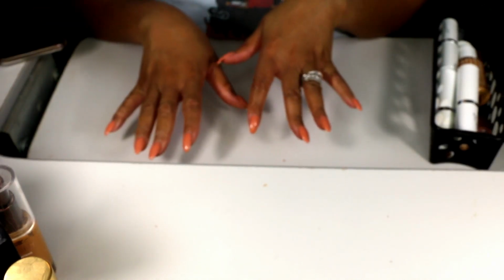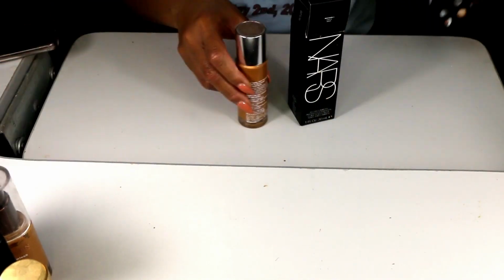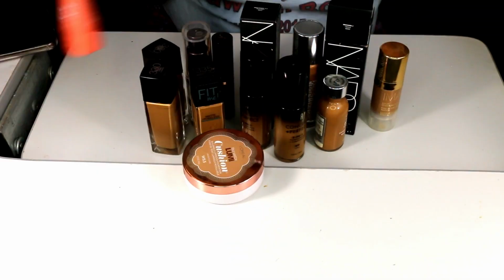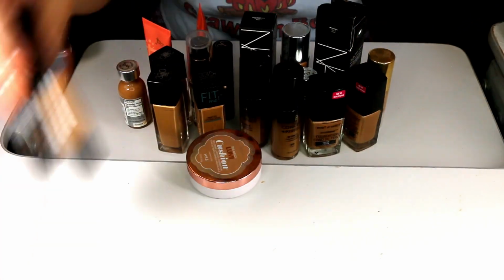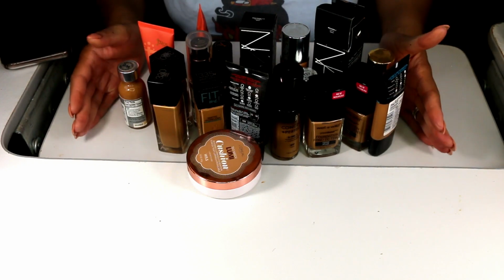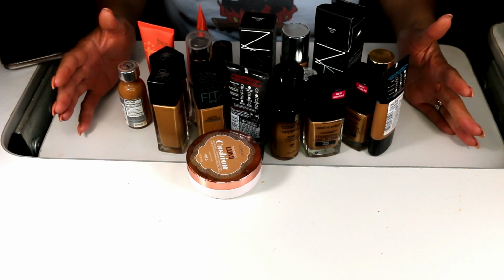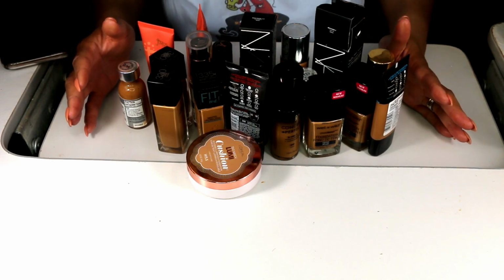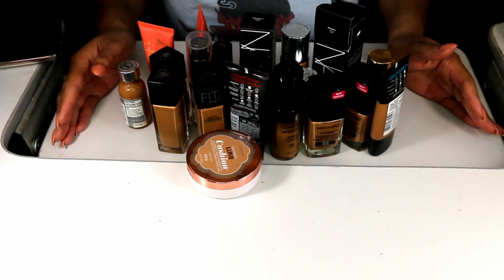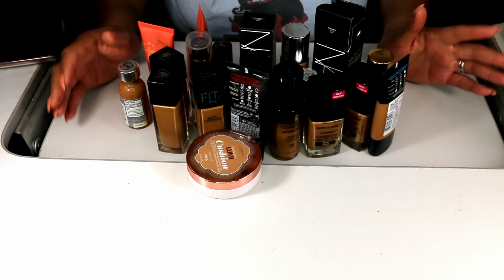Okay, y'all. That's all the foundations. Let's see how many foundations we actually decluttered. Alright, so I have decluttered 19 foundations. 19 foundations from 50, so that leaves me with 30, which is still too many foundations for one face. But at least I got rid of quite a bit of foundations, and I can make room, of course, to go buy more foundation. Yay me.